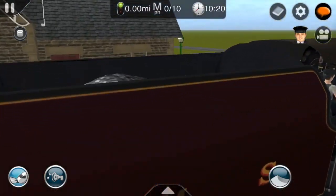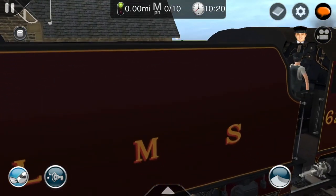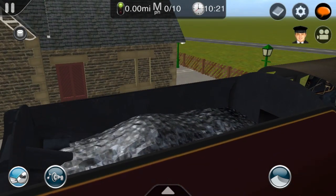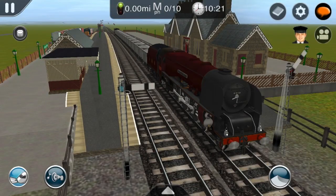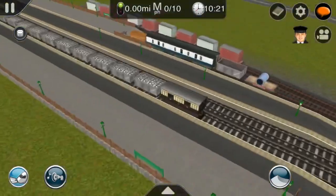Now, as you can see, we have used a lot of coal. It normally sticks well out of the top of the tender, so we have used a lot of coal in order to get here. So yeah, we made it here all in one piece, which is always a good thing.